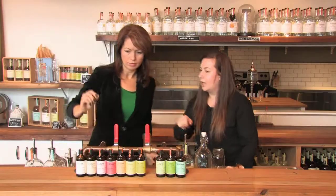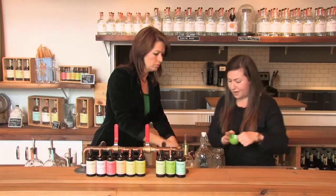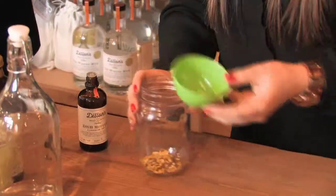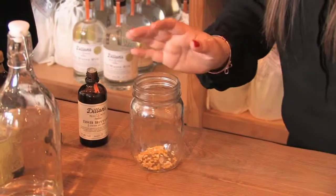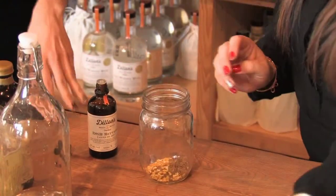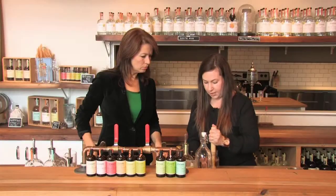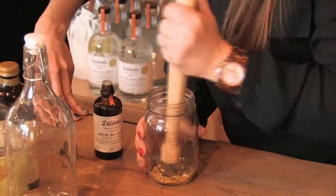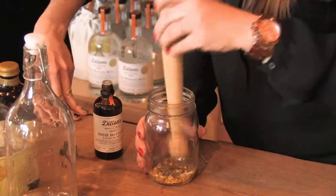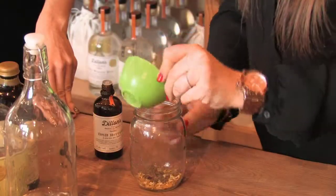So we thought, let's grab the DSB. We're going to use that one. This vinaigrette is so easy. We're going to do a little bit of minced lemon peel and some celery seeds, about a teaspoon of each. We're just going to give it a little squish to release all that great flavor from the peels. And then to that, we're going to add a teaspoon of sugar.